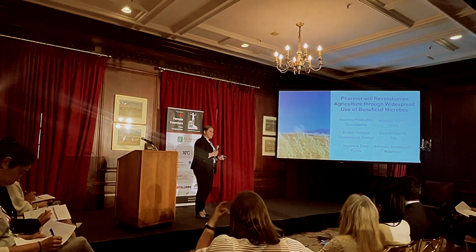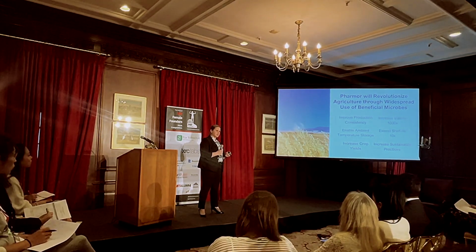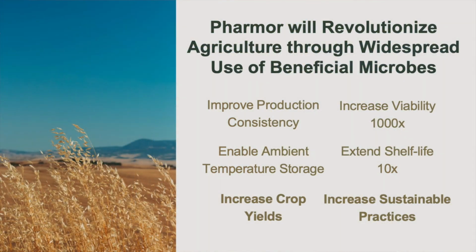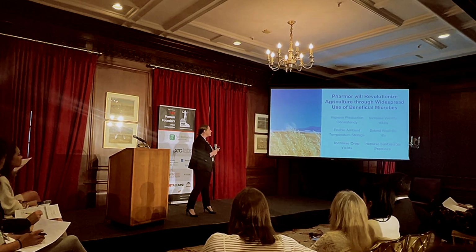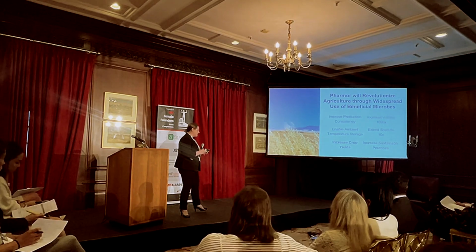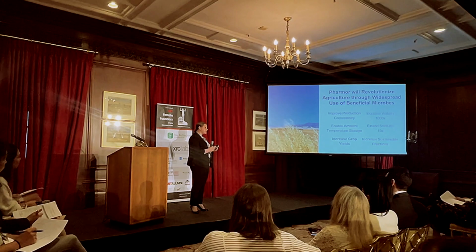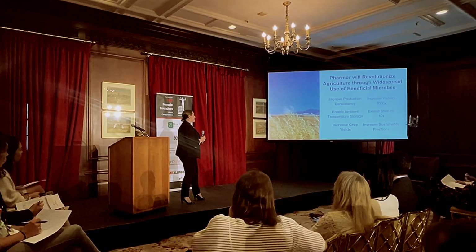And so what this means is for the first time, we can actually make these microbial fertilizers. We can improve their viability by 3 orders of magnitude. We can enable their ambient temperature storage for 10 times as long as they currently are stored, even under cold chain. And when we apply this to the agricultural fields, we can increase crop yields, while also supporting a sustainable agricultural ecosystem to prolong the lifetime of our crops and our farmlands.